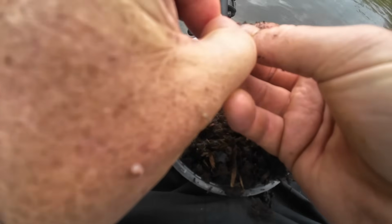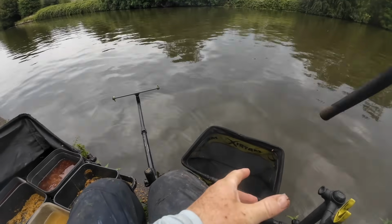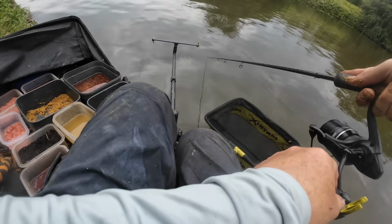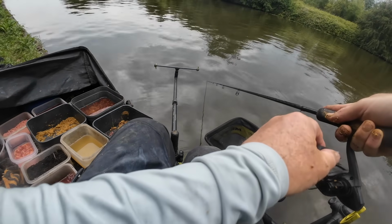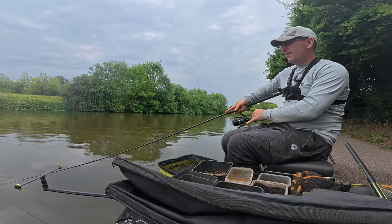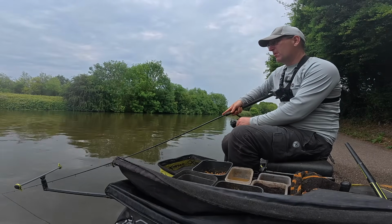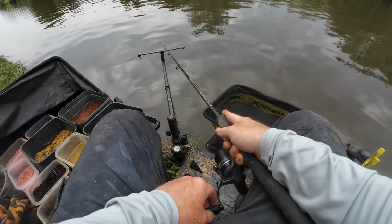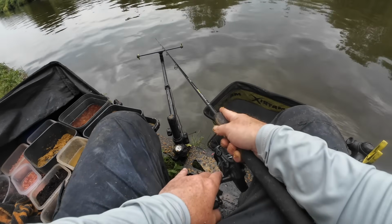That was a quick bite, two red worms. Yeah, quick bite on two red worms and a dead maggot. I had a couple of hooks down the middle, not had a bite on that, not even a tremble or anything. But that was a pretty quick bite. Feels like they need a biggish target bait today, rather than a smaller offering.